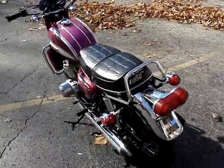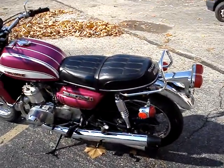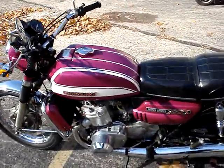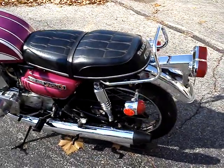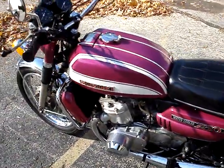This bike has only 7,500 miles on it since it was brand new. All original paint, original seat cover, exhaust, everything just the way it left the showroom floor.